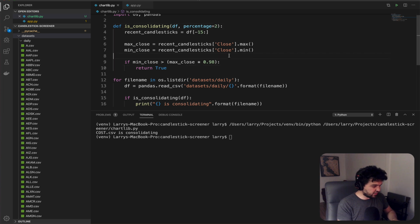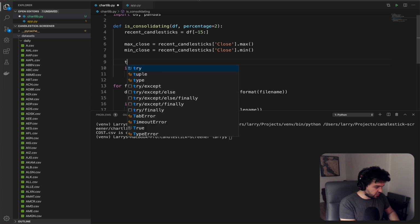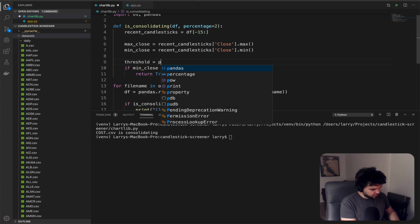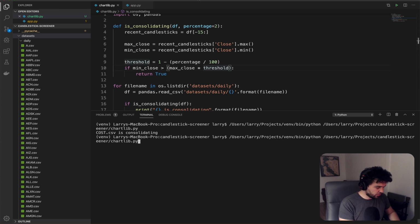And so to calculate this dynamically based on a parameter, let's say threshold equals percentage divided by 100. So 2 divided by 100 would be 0.02, right? And we'll do 1 minus that percentage, and that'll get us our number 0.98 dynamically, right? So we'll call that threshold, and we run it. We should get the same number, right?